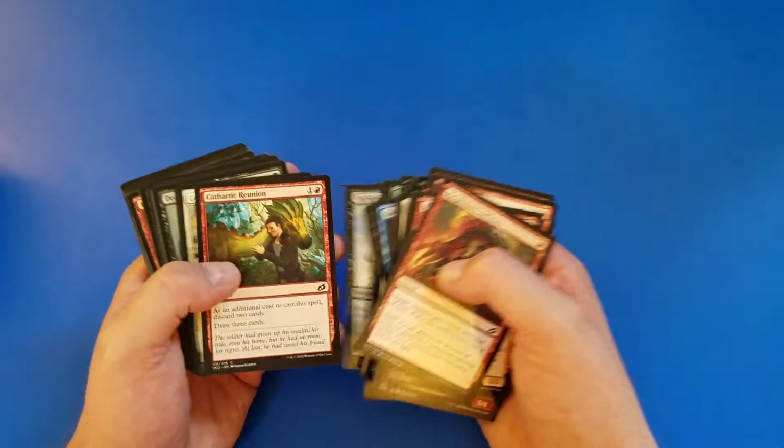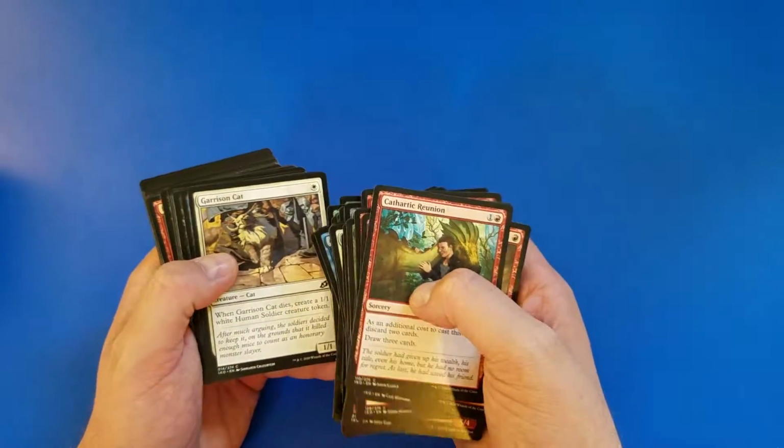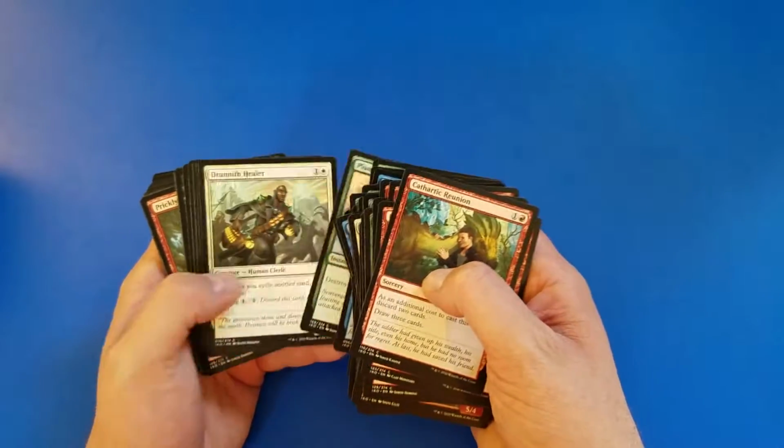So today I'm going to try and find as many of these as I can. Figure out that whole set. Going to keep an eye out for these red ones here.